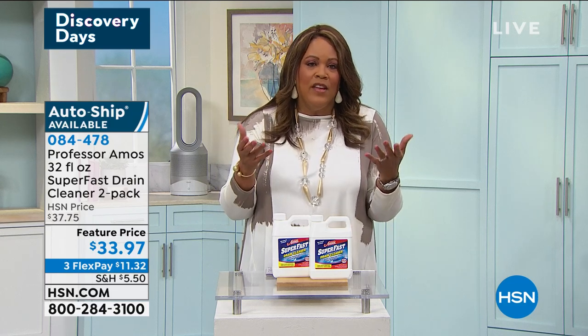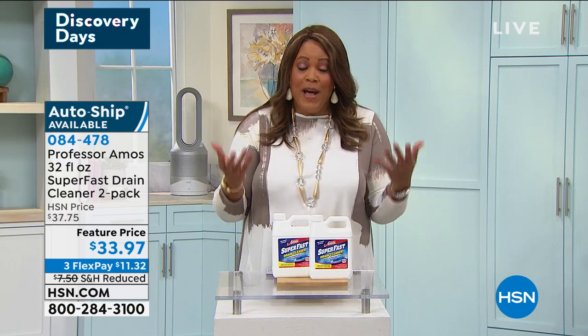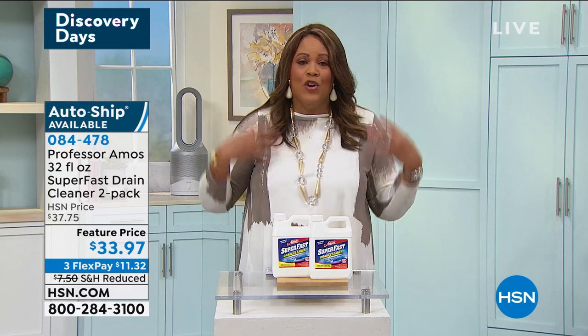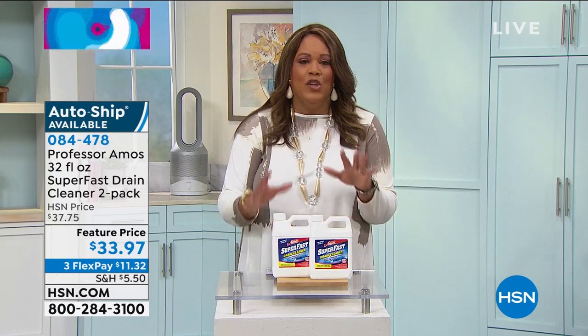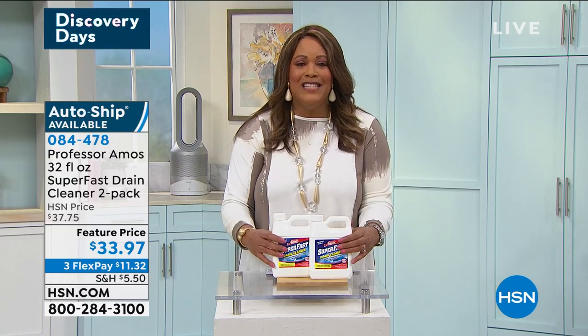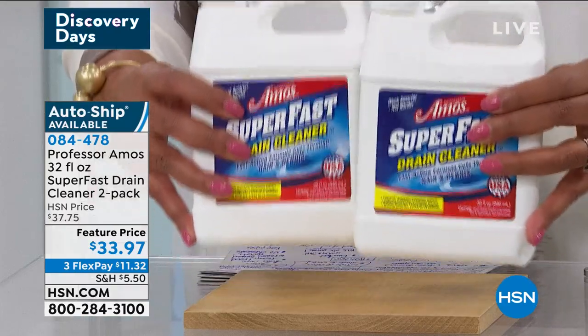If you have a house, and I don't care if you own it, if you rent it, if you're in an apartment, whatever, the pipes get stopped up because we are taking baths and we're washing our hair and all of that, you know, hair and residue and grease and grime. This liquefies it.